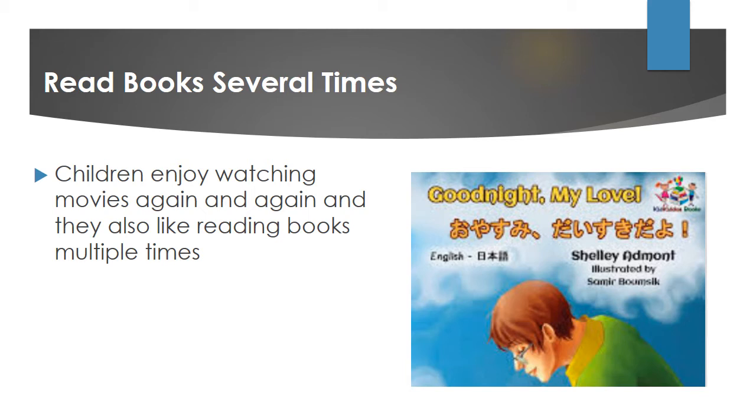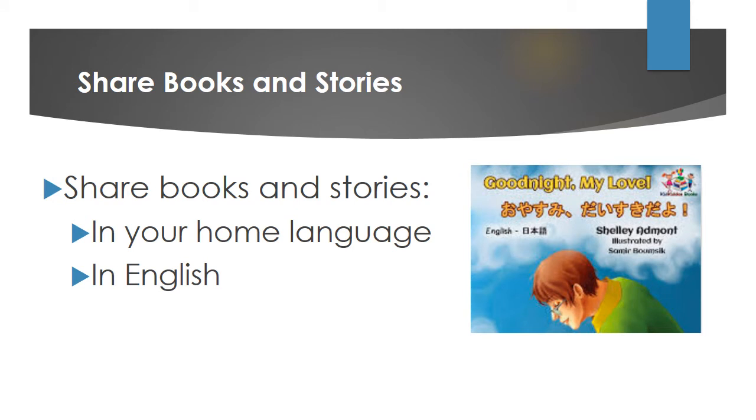Children also enjoy reading books or hearing stories more than one time and learn much from reading a book multiple times. The first time, read a book just to see what it is about. The second time, read a book to get more information about it. The third time, read a book for comprehension or to see what they have learned. Read it again just for fun. Read to them in your native language or listen to them read in English. Telling family stories is also good for students. All of these activities help children develop language and become interested in books and literature.